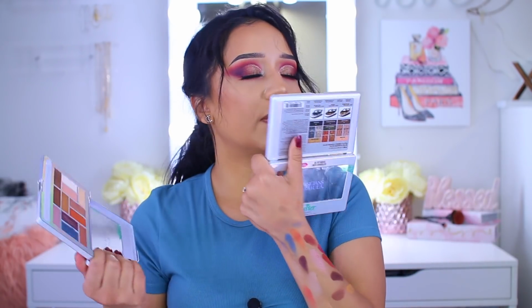First of all, oh my god, these smell like paradise. These take me to some tropical island that I've never been to, and that's where I want to be when I smell these eyeshadow palettes. These are so yummy to smell, not to taste. I've never tasted them. Now, I really do like this formula. I think it's pretty decent.